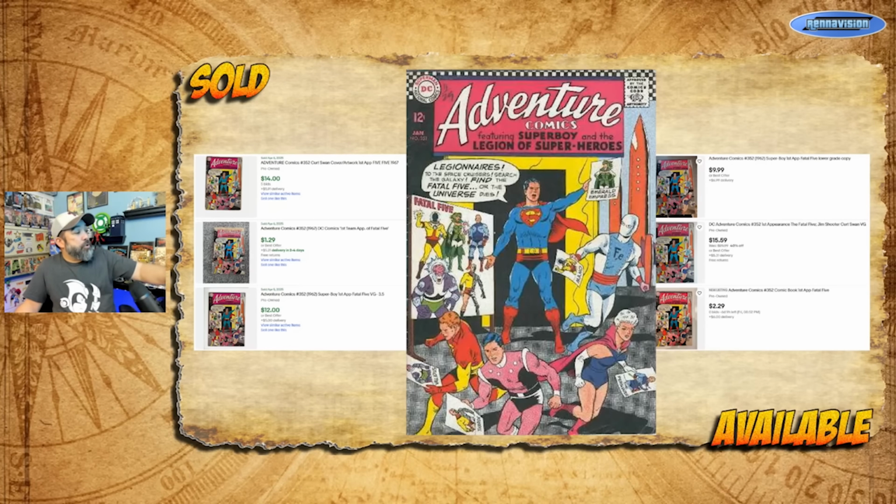Copies are listed at $2 at auction. Again, auctions are always fun. You take a chance. You never know what you might win. There's an auction one listed starting at $2.29. Meanwhile, there are other lower grade copies out there with one up for $10 and another one for like $15 that's listed as very good as well.